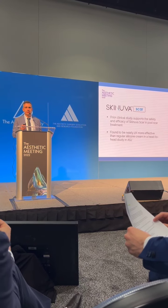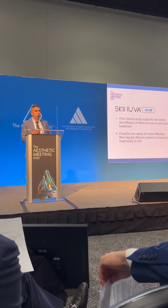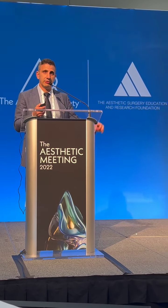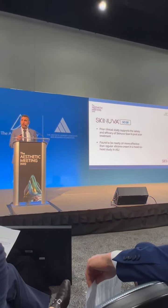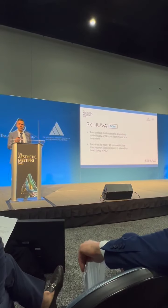So Skinuva Scar Cream is a patented topical formulation that's been around for 4 years now. It's an advanced scar cream formulation using clinically backed ingredients, including silicone cream, hyaluronic acid, synthetic growth factors that are targeted specifically for optimizing wound healing, vitamin C, aloe vera, and Centella asiatica. These are all clinically proven ingredients together making our product formulation work.